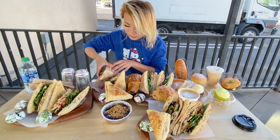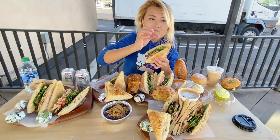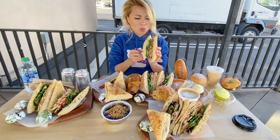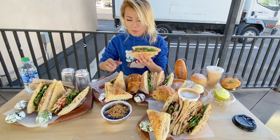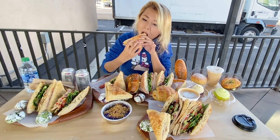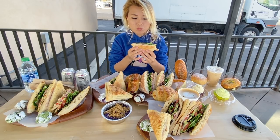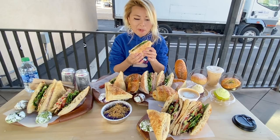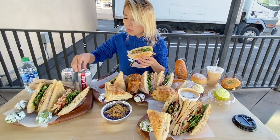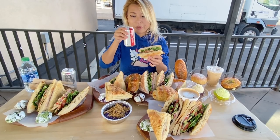Let's start with this first one. Looks like this is some kind of a brisket meat. Oh, ooh, that meat is good. Freshly made to order. I like the bread. Got my diet coke.